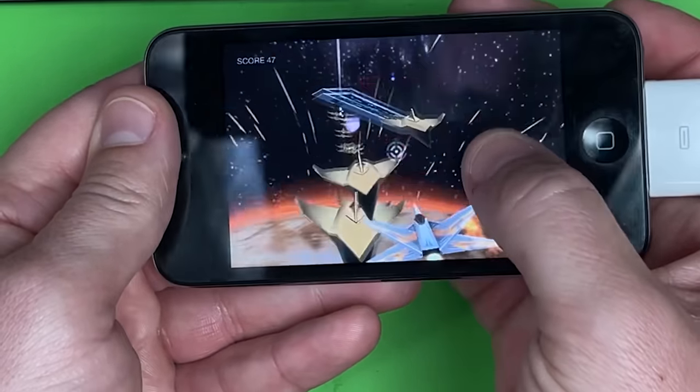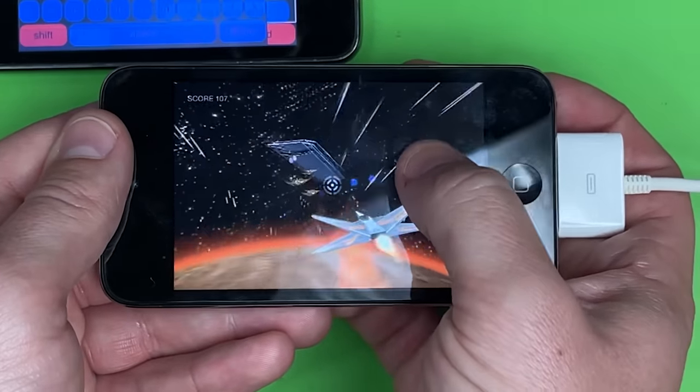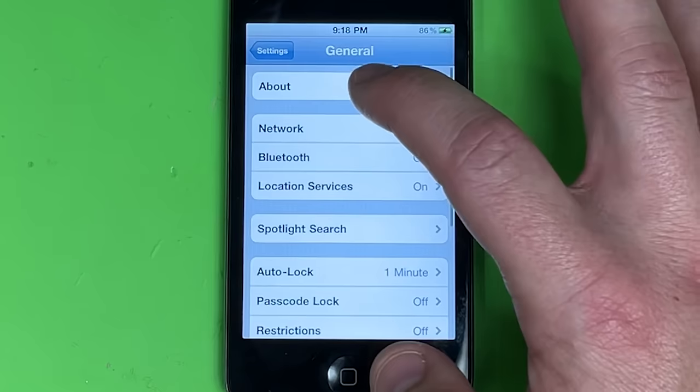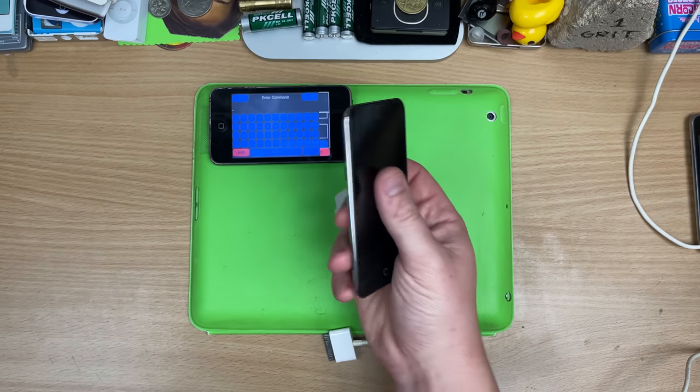It's like this game isn't finished or something. Oh, it handles great. Not totally haphazard and wayward at all. Graphics are actually pretty dang good. Is there any music on it? Oh. Gotta go into settings to see what it says under about, because this is a total freak show. 4.1 technically. There you go. That was awesome. Let's put that one aside.